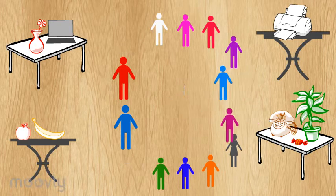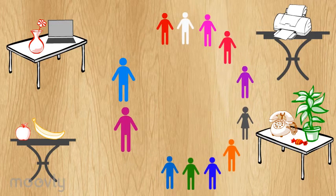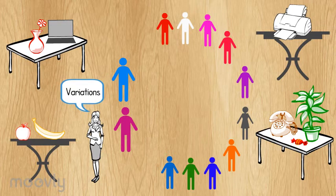Go on like this until each duo has played the game. The trainer guides the team and applies variations. What kind of variations you can read below this video on YouTube.